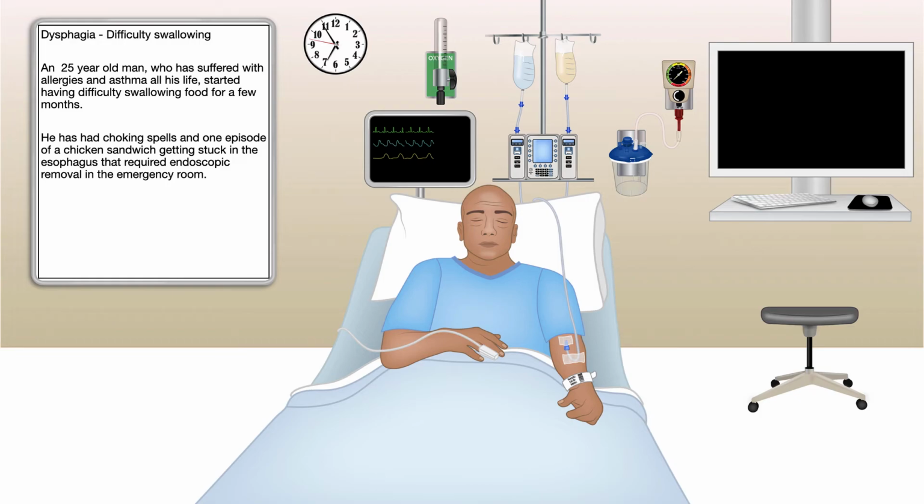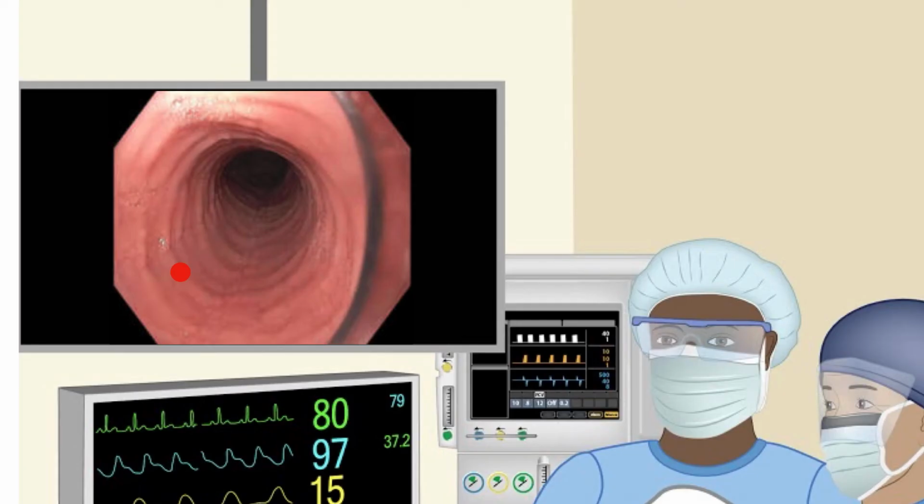When you take him up for endoscopy, this is what you see. The esophagus lumen is a little bit narrower, and you see rings, circular rings, as well as longitudinal necklace type grooves that are the hallmarks of eosinophilic esophagitis.